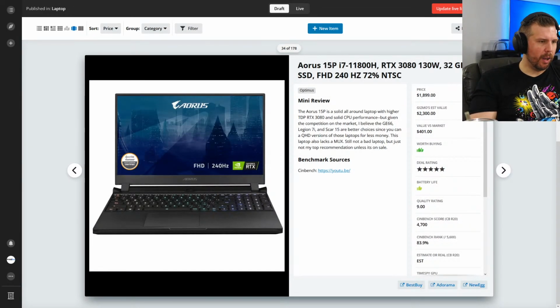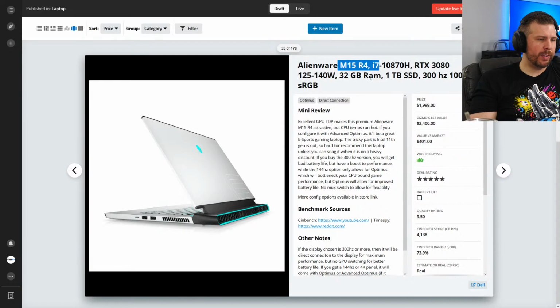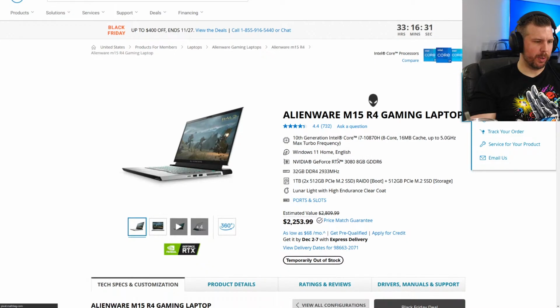Okay, so this is the Aorus 15P 3080, 130 watt. This was a very good deal, I think, but it's sold out now. Alienware M15R4, a 10th gen Intel i7 with an RTX 3080, and 32 gigs of RAM in this too. $1,999. I didn't think this had 32 gigs of RAM, but it does, and that's even more insane.